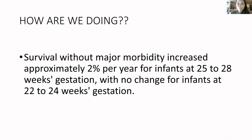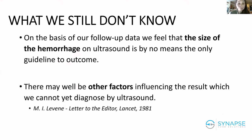So what does this all really mean? Survival without major morbidity increased by approximately 2% per year for infants between 25 and 28 weeks, and there were no changes for infants between 22 and 24. We are making some improvement, so a 2% increase per year, but we are still far from making drastic changes. So this is still an area of huge concern.